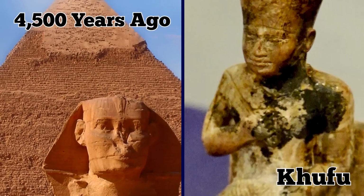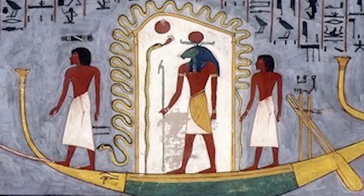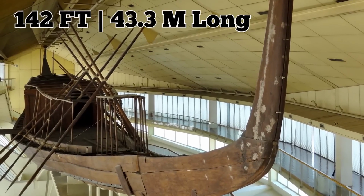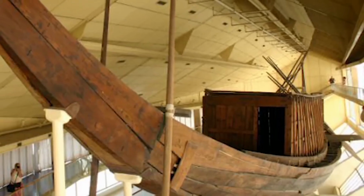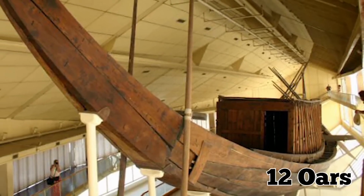4,500 years ago. The Khufu ship is a solar bark, which means that it was used to carry the pharaoh's soul across the sky with the sun god Ra. It's 142 feet long and 19 feet wide, and it's made of cedar wood from Lebanon. It also has no mast or sail, but it does have 12 oars and a steering oar at the stern.